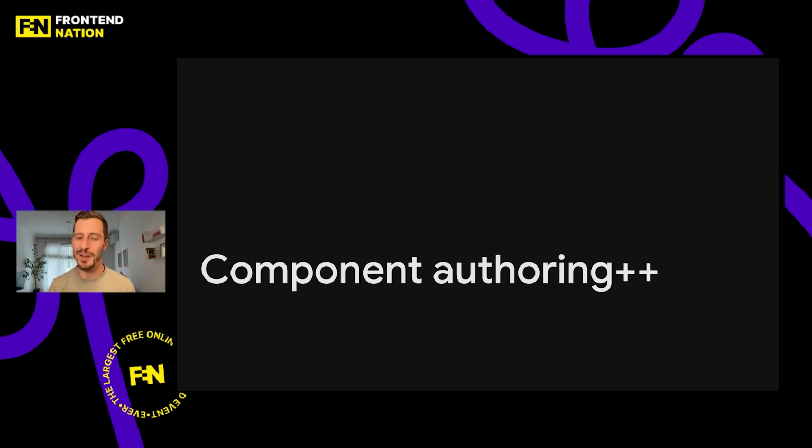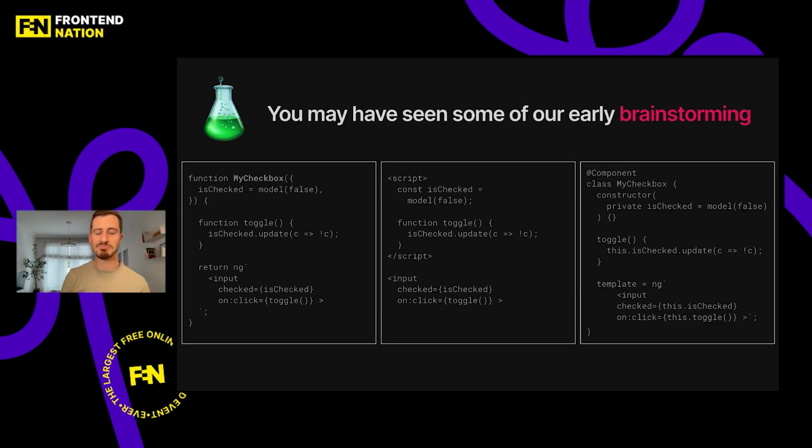Talking about authoring experience, we have been exploring Angular of the future, how we can incrementally, recursively improve Angular in a way that would make you even more productive with it. These are just some very early explorations. Remember, this is nothing that we're actively working on right now, but we just want to give you an early heads up that we're really thinking about it. We have been playing with different ideas, such as function components, single file components, or class components with more enhanced syntax.